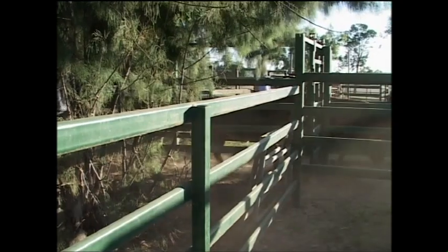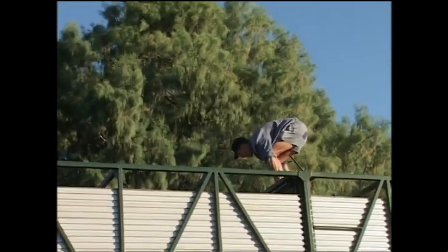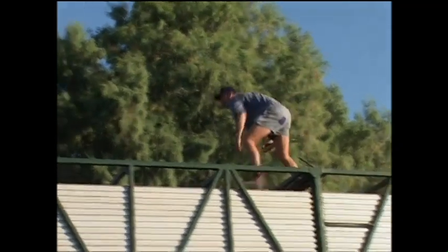On the lead B-triple, the ramp inside the trailer is lowered by electric winch, and the driver opens the inter-trailer gates to allow straight-through loading. The steers walk quietly up the ramp to the top deck. They walk through the trailers and are penned off. Gates clang shut.